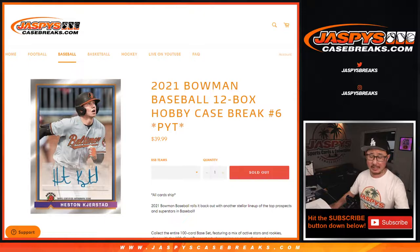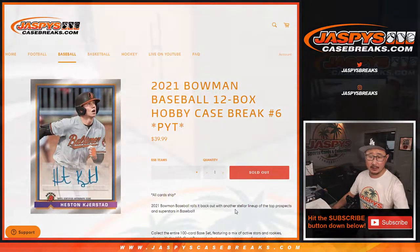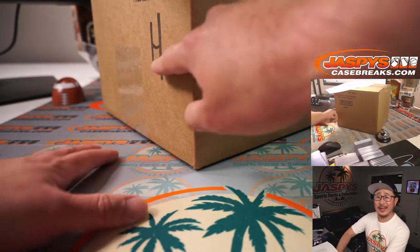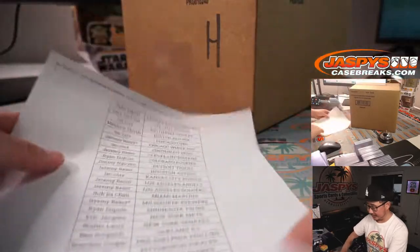Pick your team, number 6. All cards ship in this, including the paper, which is nice. So there you go. One autograph a box. H is not for Hornet. H is for Hobby, ladies and gentlemen.